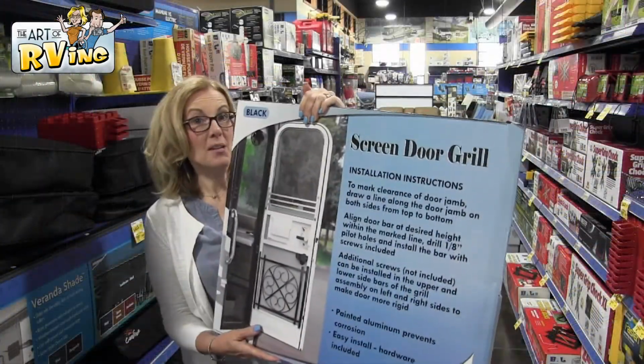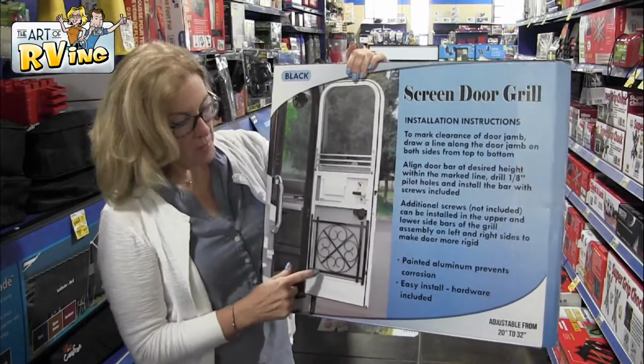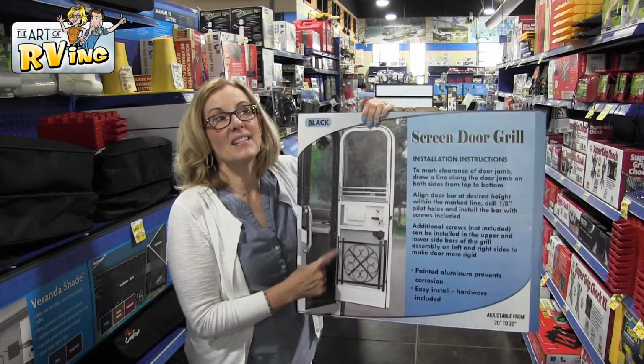Okay, this is a screen door grill. It's adjustable, so it'll go on whatever size you have. We have this for when we take our dog Oscar. He can't scratch on it and tear up the screen.